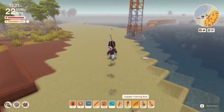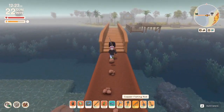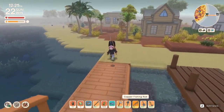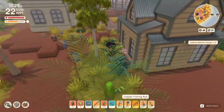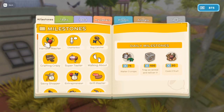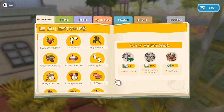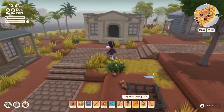Now let's talk to John, let's see about getting that sold. Then we could talk to Theodore, see if he could do a favor for him. Actually, let's talk to Theodore first, just in case. Oh, I hit a milestone. Alright, that's good. Harvest Master. Oh, I need to water crops today. Well, I should be able to do that. Trap an animal. Well, we'll see if we can do that. Cook some fruit.